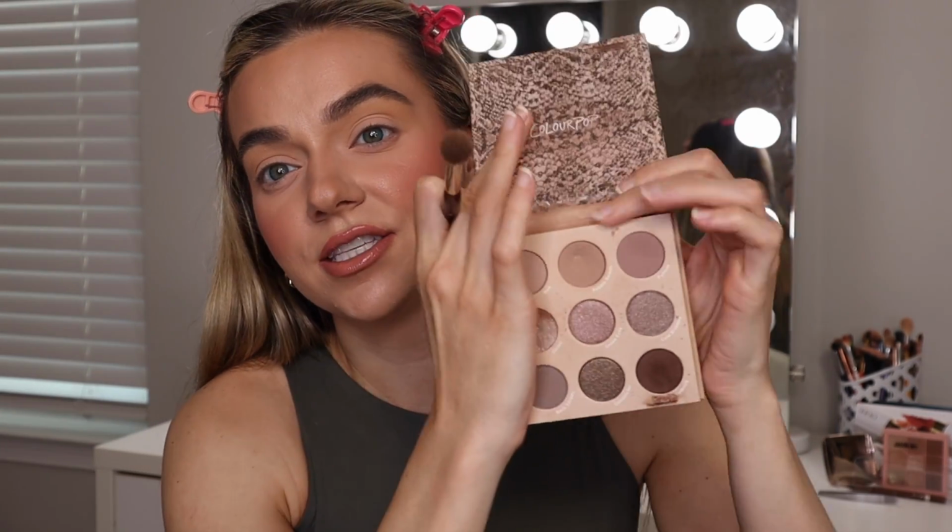So I forgot to mention a dupe for those palettes. I really love the That's Taupe by ColourPop. These three matte shades up here were some of my go-to, ride or die everyday crease shades. That's Taupe by ColourPop is such a good palette.